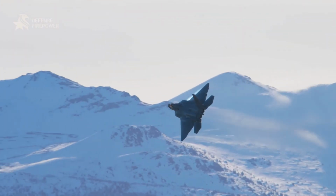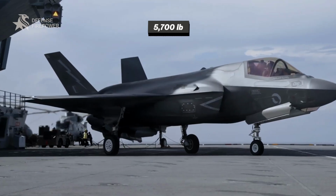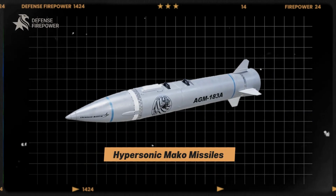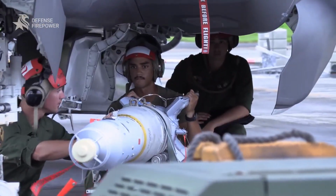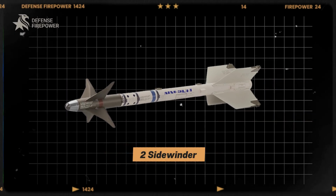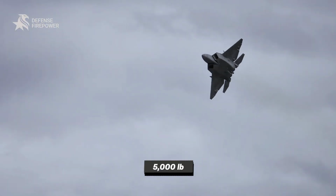Raw firepower is great, but adaptability wins wars. The F-35A hauls 5,700 pounds of ordnance inside. AIM-120 AMRAAMs, JDAMs, even hypersonic Mako missiles. Then straps on up to 18,000 pounds externally for when stealth isn't the top priority. The Raptor's trio of internal bays can carry 6 AMRAAMs plus 2 Sidewinders, or 1,000-pound bombs, and its 4 hardpoints rated at 5,000 pounds add serious punch.